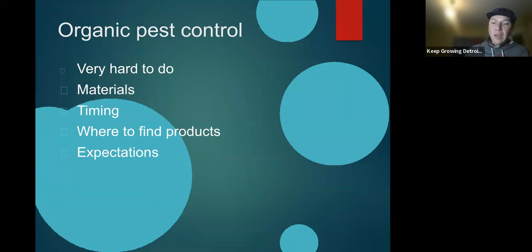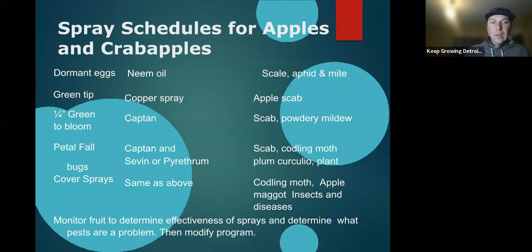It's something that you have to time. And I guess that's a good thing to reference here. A lot of these things, you need to know what the problem is, but not only that, you have to know at what point in development the fruit or the plant is. So like, if you know that you have apple scab, you're going to wait till there's green tip, so the buds have a green tip, before you start using your copper spray. Or you're going to wait till the petals fall off of the immature fruit before you use pyrethrin. So, a few examples.